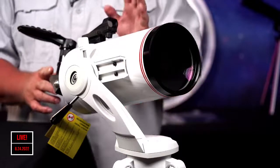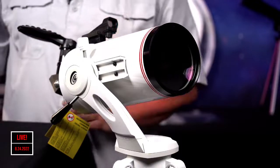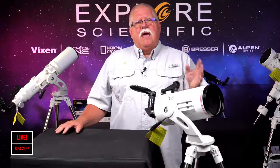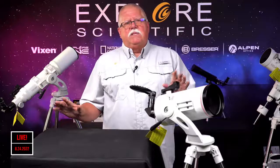Once you've done that, now you turn on the red dot finder and look through that. The reason you do this in the evening time or early morning is because bright sunlight makes the red dot finder hard to see. So you want to do it as light is moving either just at, you know, before sunrise or after sunset, so it's getting dark.